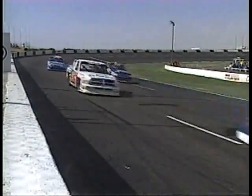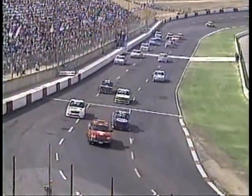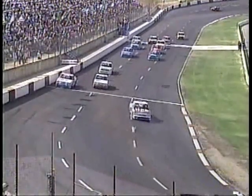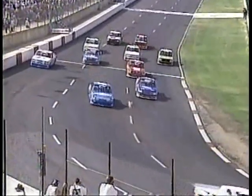Any other time they come into a caution, they can change tires under the mandatories. They cannot change tires any other time unless it's a NASCAR-approved change, meaning they got a tire going down, a cut tire, flat spot, or something of that order. But take care of those tires, guys. That's all the crew chiefs have been saying all morning long.